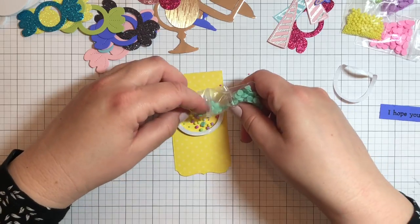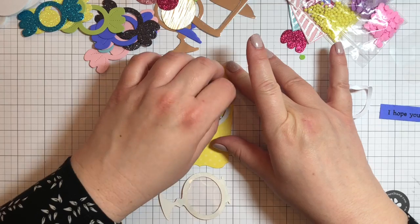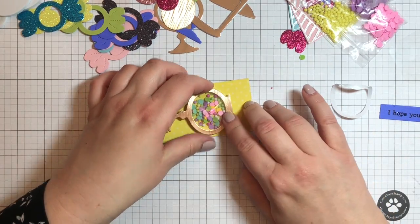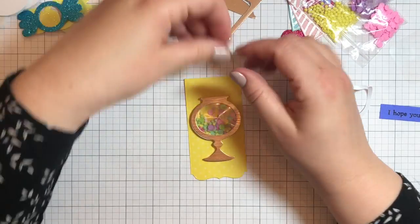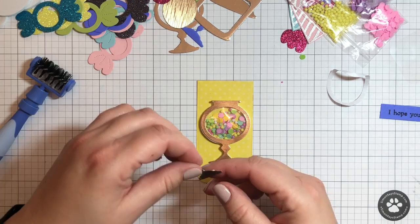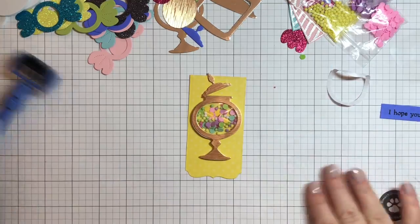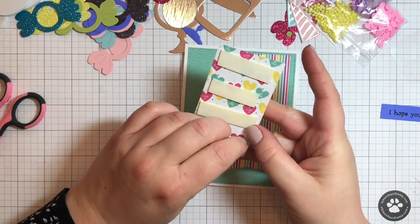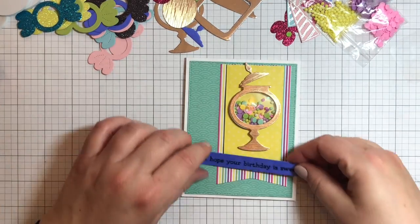I'm going to add some of the little sprinkles and toppings, I guess they're called, into the center of the shaker. I pulled off the adhesive on the shaker frame, and then I'm just going to attach the candy jar to the piece of paper. Now we're going to add the lid, and for the lid I put a layer of foam tape behind it just so that it would be the same height as the jar was. And now we're just going to attach the whole thing to the front of the card.